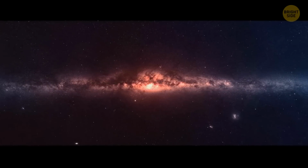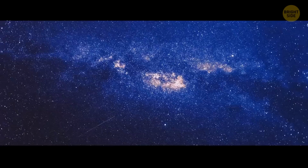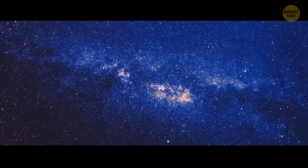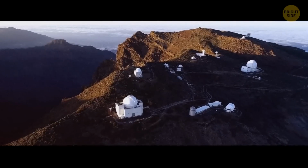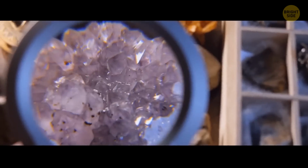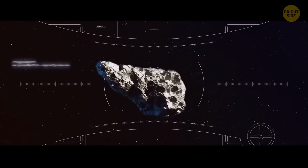Our star appeared about 4.6 billion years ago. It's hard to study its early stages of life since that happened 50 million years before our planet was even formed. But recently, a team of researchers has discovered crystals that are over 4.5 billion years old. Hidden deep within meteorites, they've revealed some things about the past of our Sun.